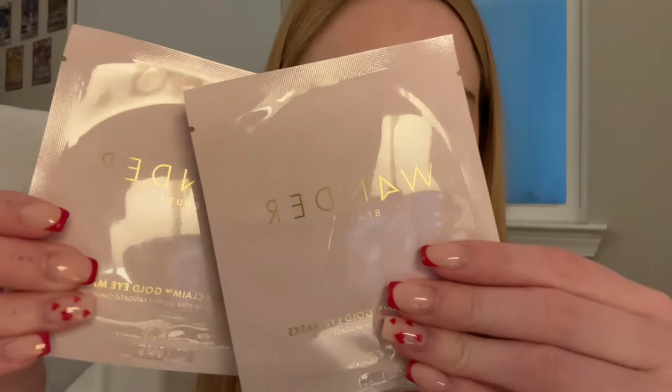But here they are. Also, a plane making an appearance in the background. Let me read just a little bit about these. They help brighten dark circles, reduce puffiness, plump fine lines, and soothe your skin due to soothing plant extracts, firming peptides, and hydrating amino acids. This is the deluxe sample, so the full version usually has 6 pairs and is $26.